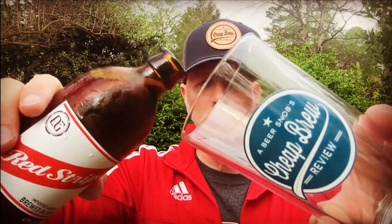And before I pour, I must say Red Stripe is one of those island laid back type of beers where you're allowed to drink it out of the bottle. I put it right there along with Corona, you're allowed to drink out of the bottle. Red Stripe, you're allowed to drink out of the bottle. And just by my own personal preference, I usually pour my beers into a glass, but Red Stripe and Corona are just about the only two I'll ever drink straight out of the bottle. All right, let's pour this and see what we got.